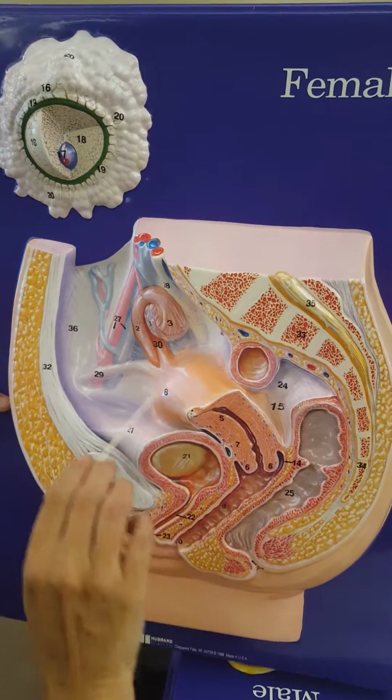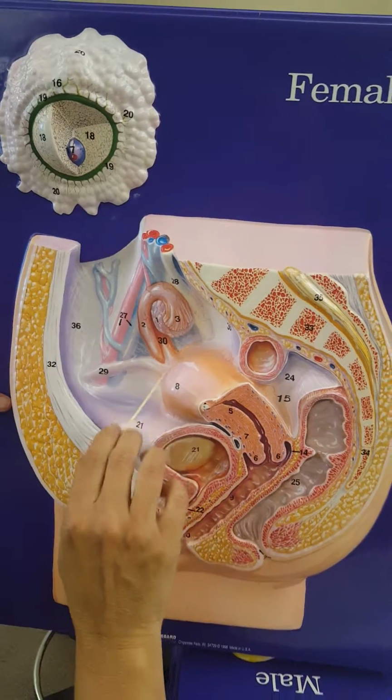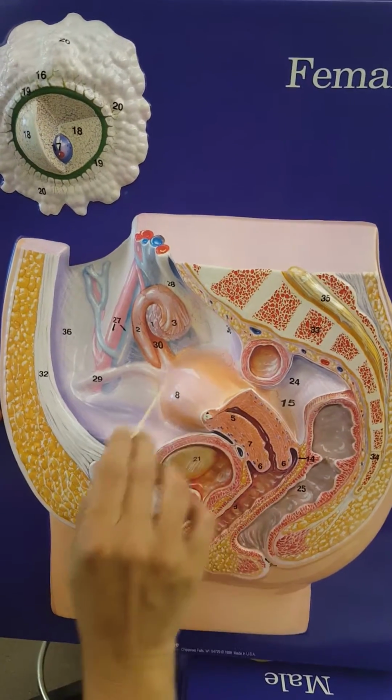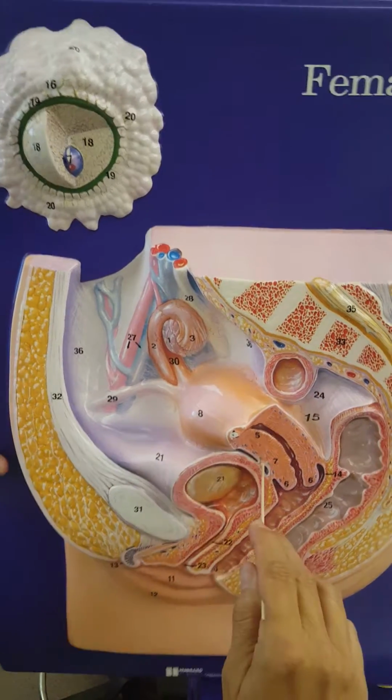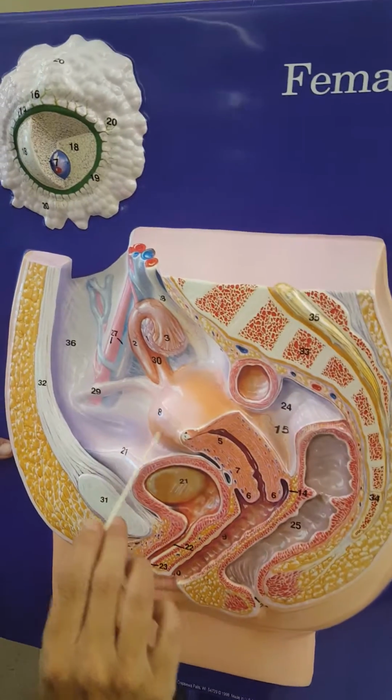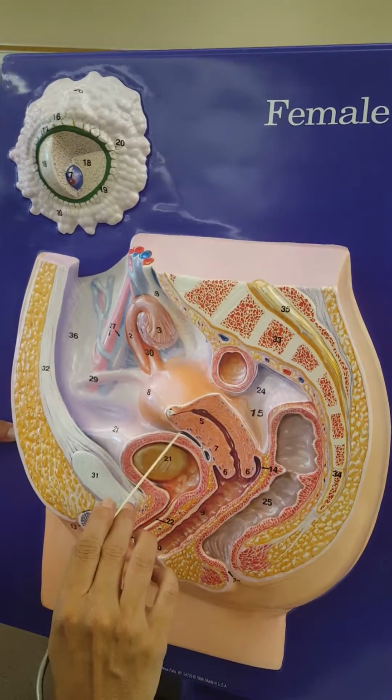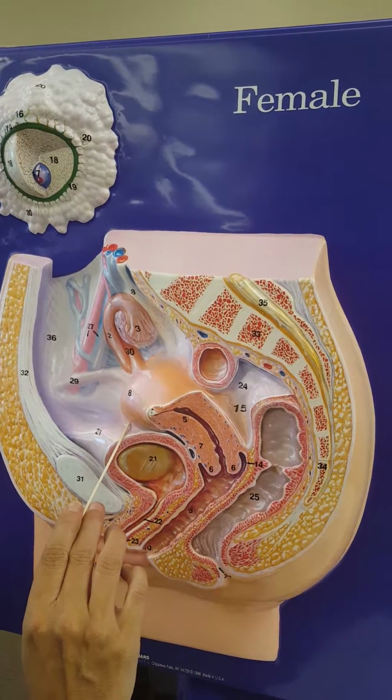in. The uterus is right here. The easiest way to find it is because it sits right on top of the bladder. So this whole thing is the uterus. And the body of the uterus, what are they calling that? They're not really giving it a specific anything.